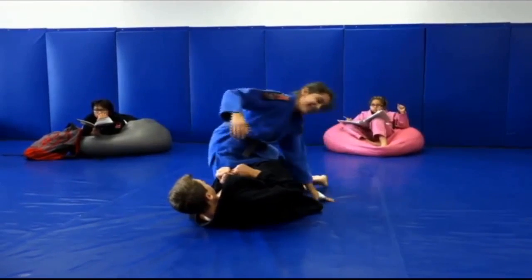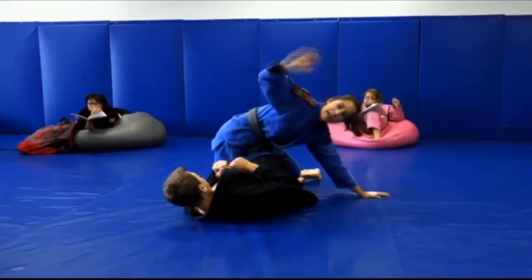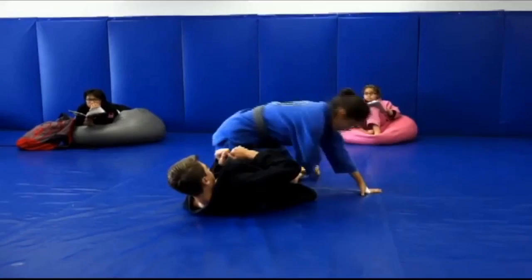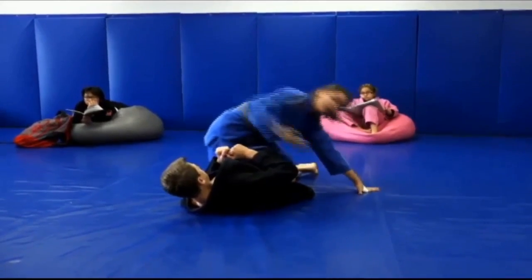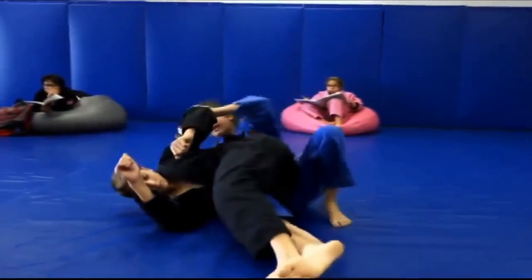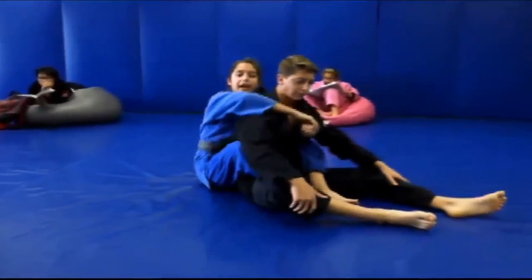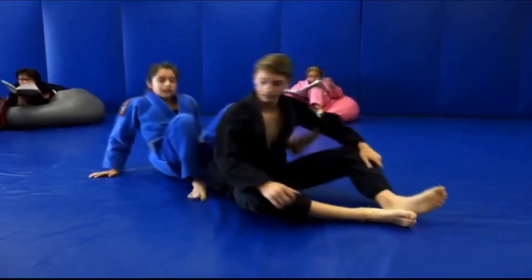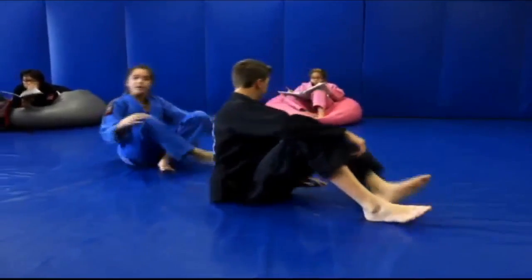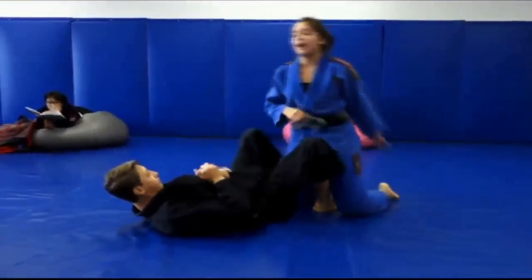And then you have to forward roll, so you put one hand down and your right hand goes all the way down to the feet to forward roll, and when you roll you have to kick your legs out, and you can end up in the back. But if you can't, the bad position you could land yourself in is back into the half guard.